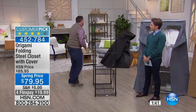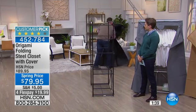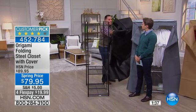And when you put the cover on this, watch how simple this is to do. All you do is just throw it over the top. By the way, you want to help with that? Just grab that one side.